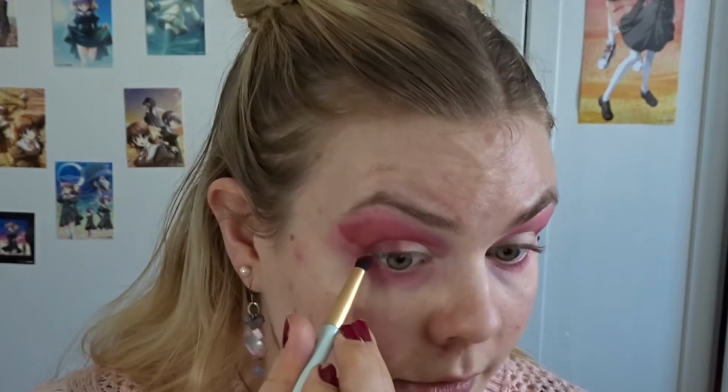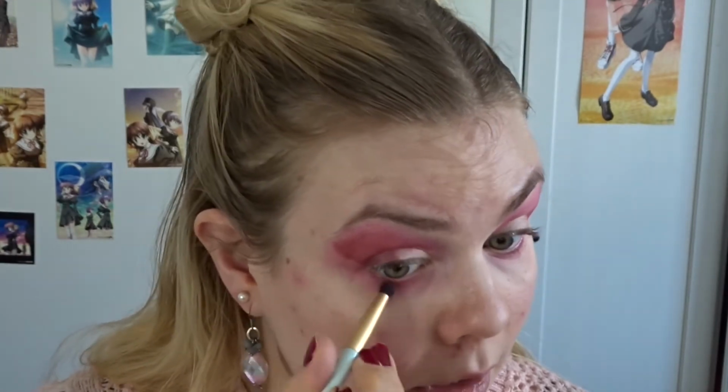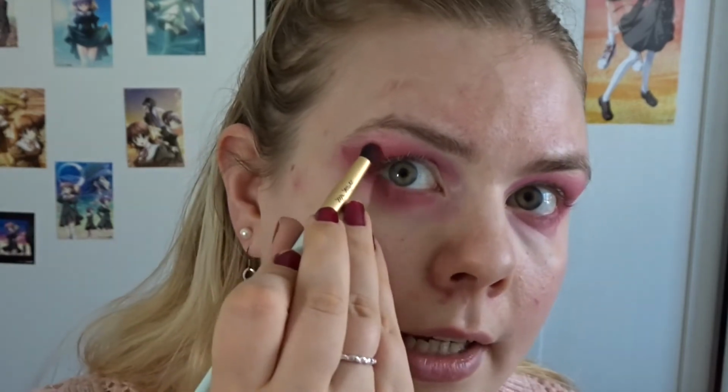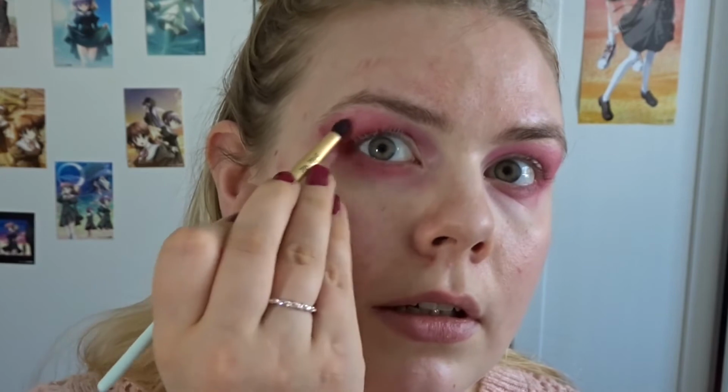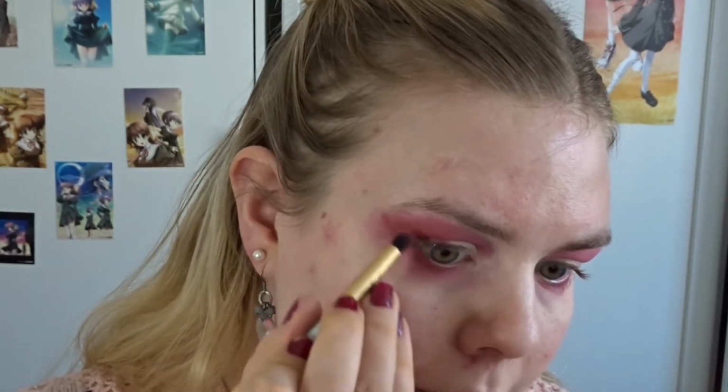Just like that. And then I'm also taking it a little bit tighter underneath the lower lash line. Mainly on the outside, but blending it in a little bit. And then I have to take note, especially here, to make sure that I blend things high enough, because that always drops a little bit, and otherwise you get a weird V shape when I want a little bow shape.